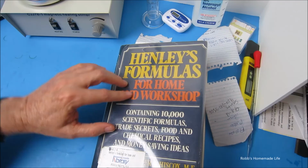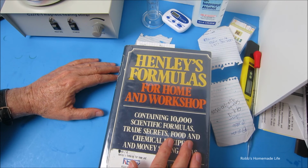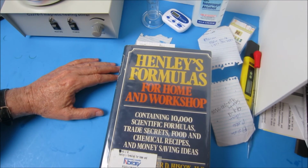So if you want to have fun and gain some respect for your ancestors, check out Henley's formulas for home workshop. And I hope you have half as much fun as I've been having reading this book and thinking about where I can get my uranium and strontium to make stuff glow green.